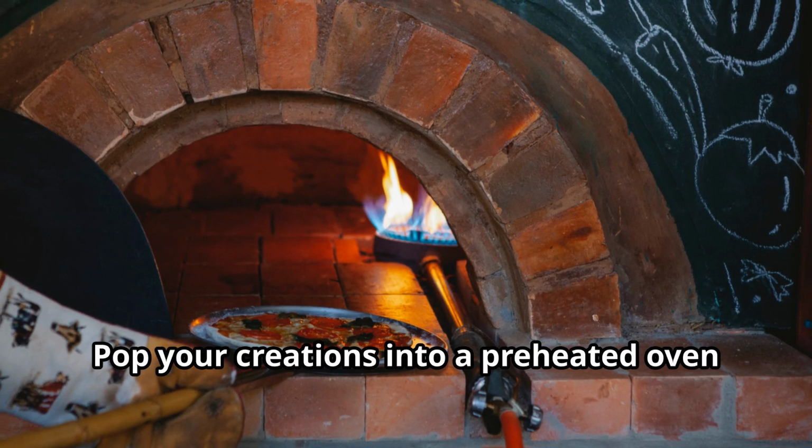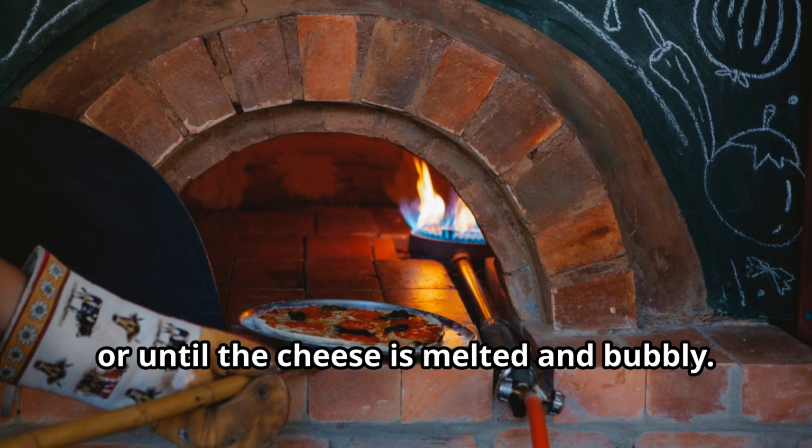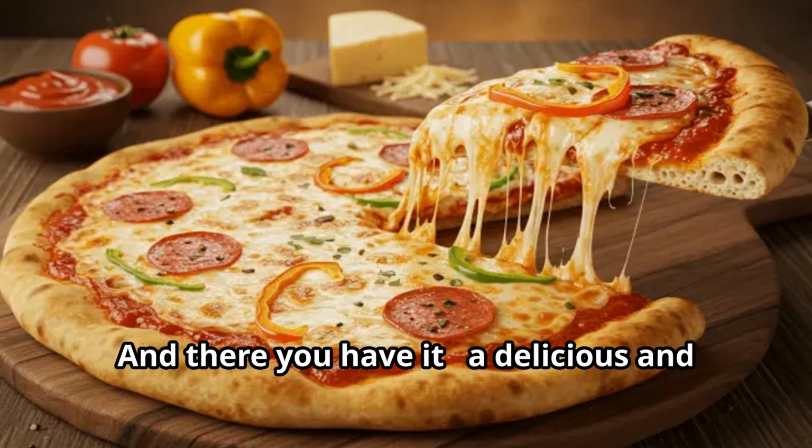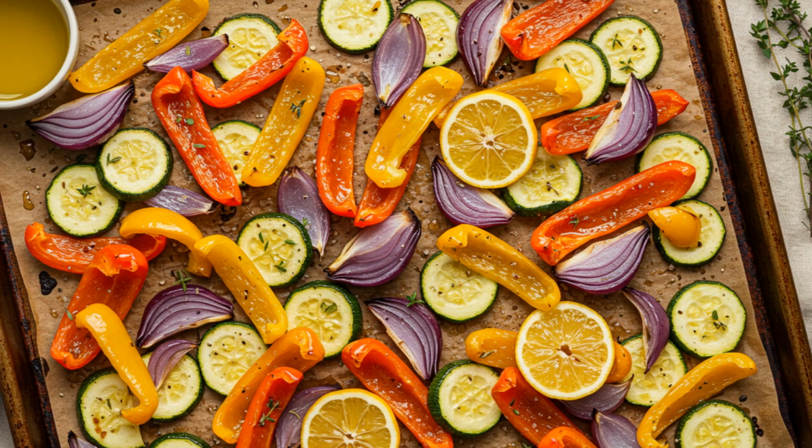Pop your creations into a preheated oven for about 5 to 7 minutes, or until the cheese is melted and bubbly. And there you have it, a delicious and customizable naan pizza that's ready in a fraction of the time it takes to order takeout.